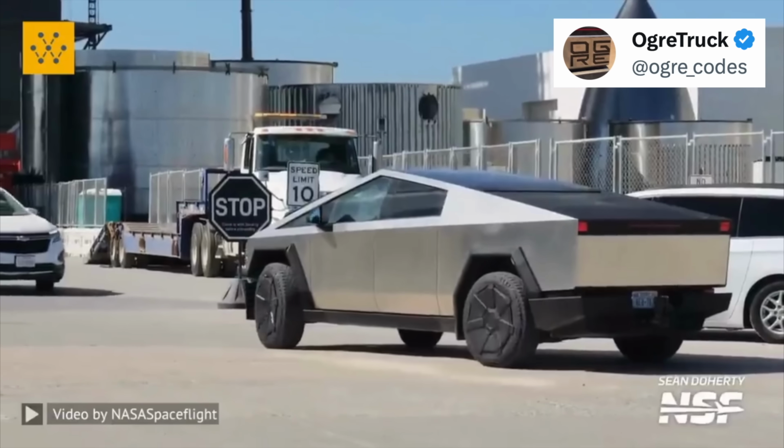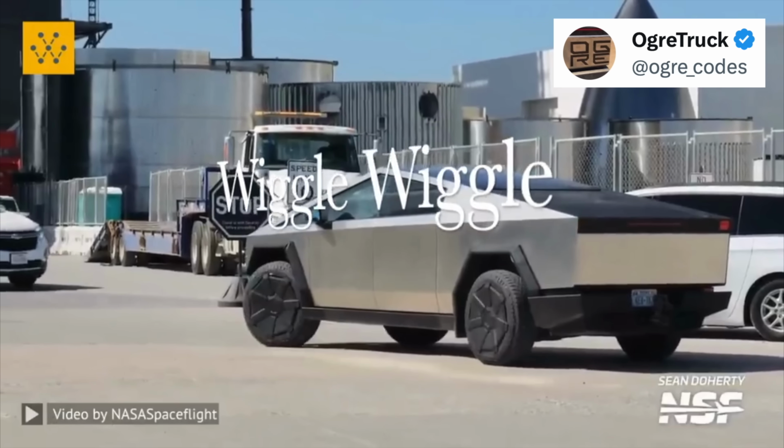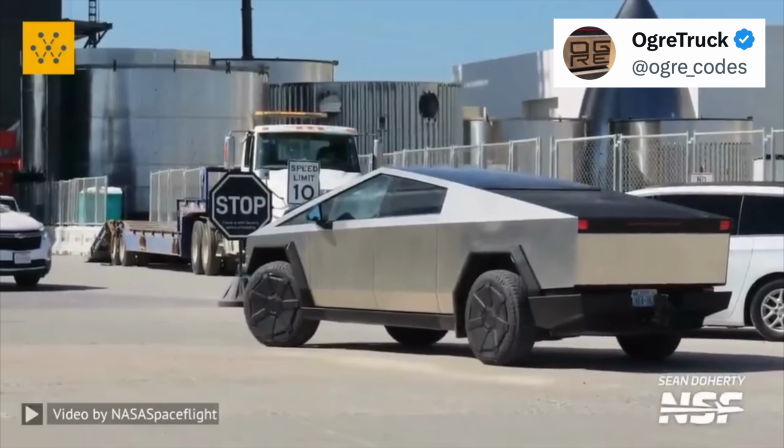So it must depend on the charger or how the truck is parked. Then this one was spotted at SpaceX, demonstrating its rear-wheel steering. This is probably one of the clearest demos we've had of this since the vehicle is stationary. You can very obviously see the back wheel turning as the driver turns the steering wheel.